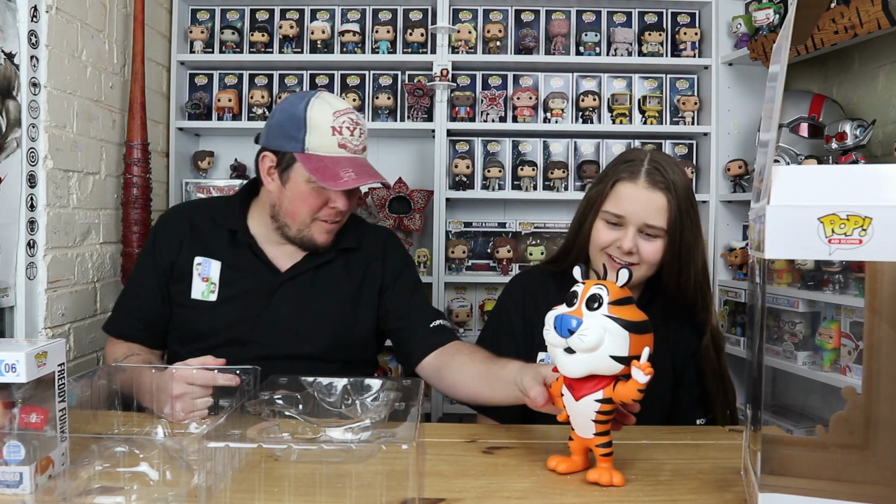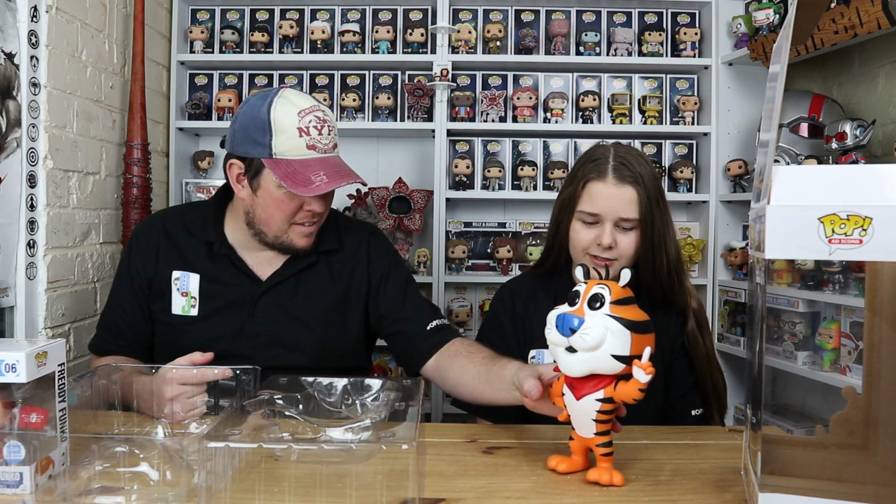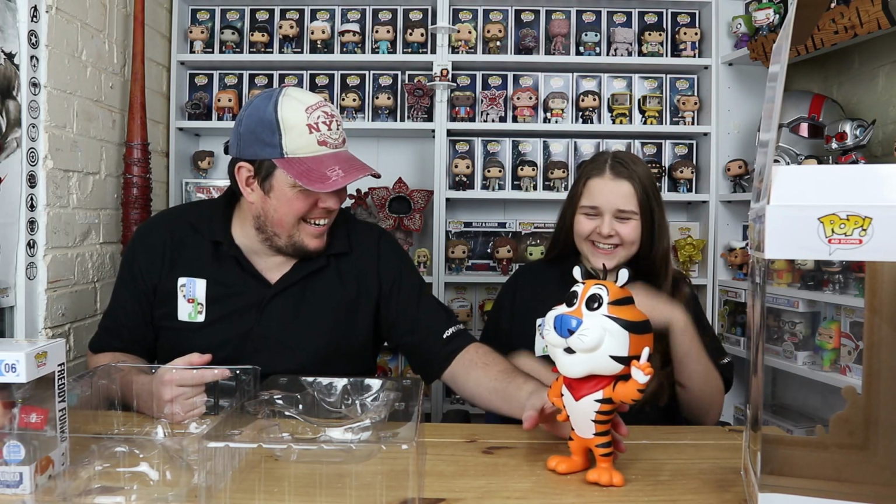Anyway. So yeah, that is Tony the Tiger, 10 inch. I think that is absolutely brilliant. That is our Funko shop haul. Let me know in the comments if you manage to pick up a Tony the Tiger. Let me know if its head comes off. It's supposed to come off. Or just pick up the fact that Jasmine decapitated Tony the Tiger. Do not pick it up by its head. It feels a bit wobbly, actually. Wobbles, wobbles, but they don't fall down.